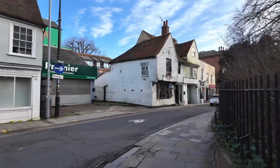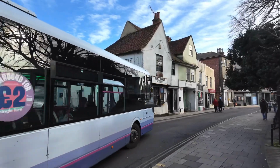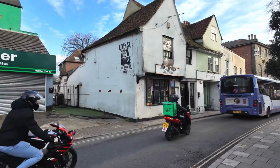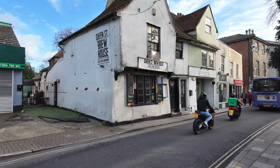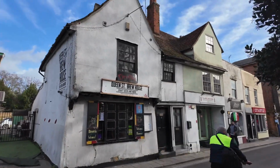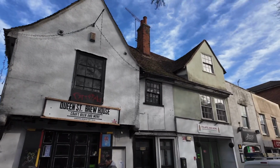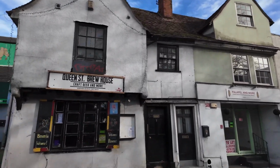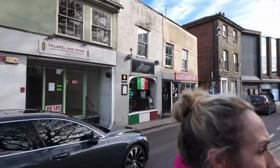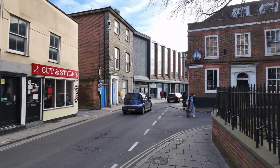So we're just going down Queen Street now, and as we're going down Queen Street, look, another bus is in my way. I have enough buses around here. But it is what it is. Anyway, I just love the look of the old houses and how the roofs look like they're about to cave in, which they're hopefully not going to. It's a brew house, that is. Incredible. So we're going to be heading to St Botolph Priory.